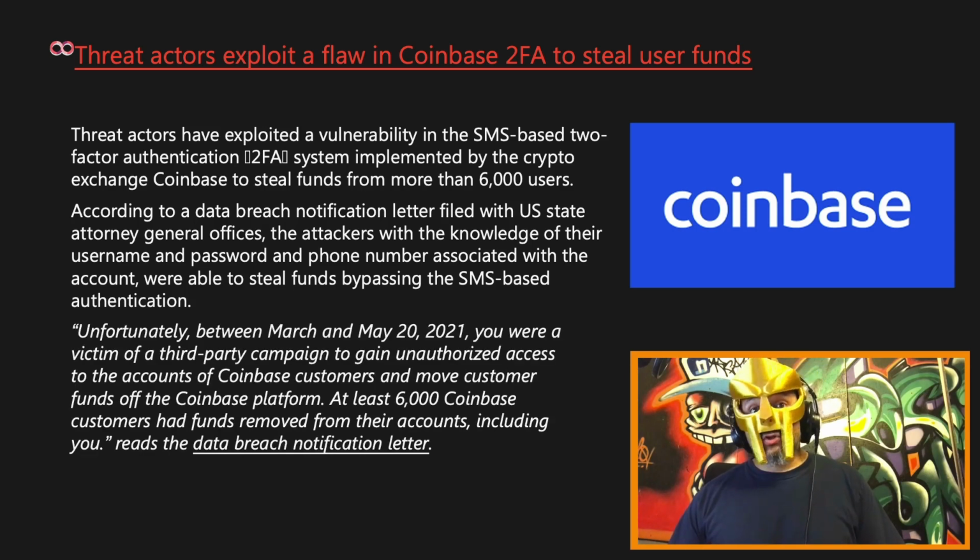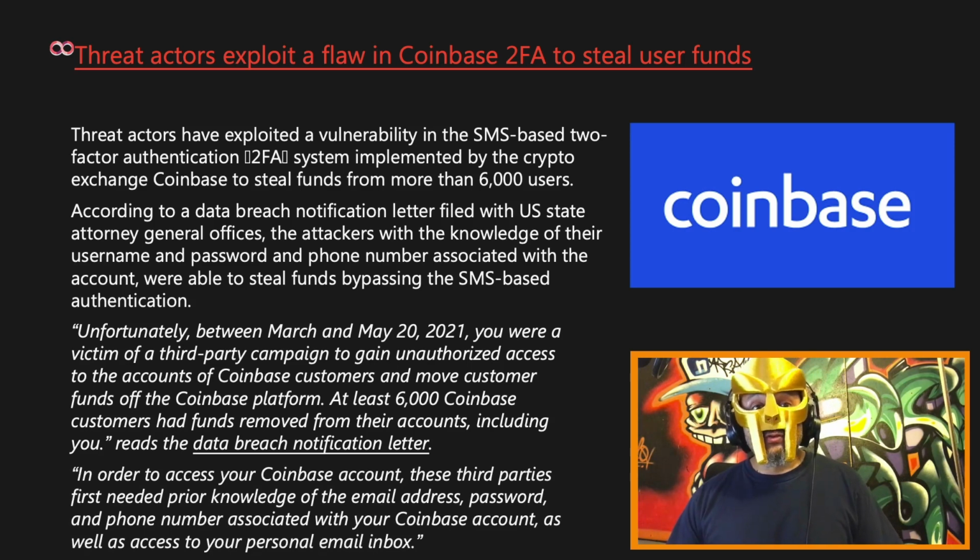Unfortunately, between March and May 20th, 2021, you were a victim of a third-party campaign to gain unauthorized access to the accounts of Coinbase customers and move customer funds off the Coinbase platform. At least 6,000 Coinbase customers had funds removed from their accounts, including you, reads the data breach notification letter. In order to access your Coinbase account, these third parties first needed prior knowledge of the email address, password, and phone number associated with your Coinbase account, as well as access to your personal email inbox.